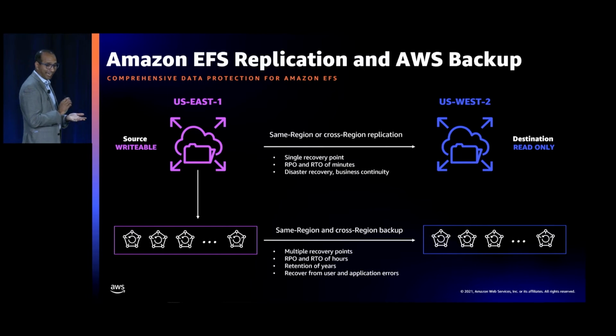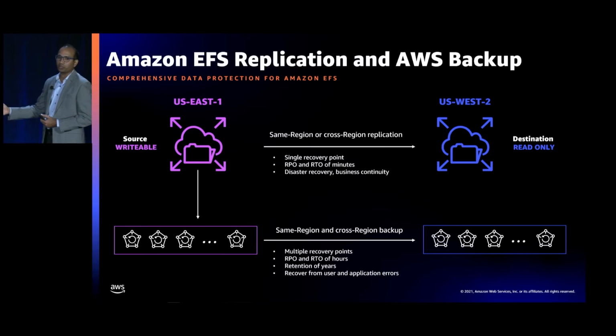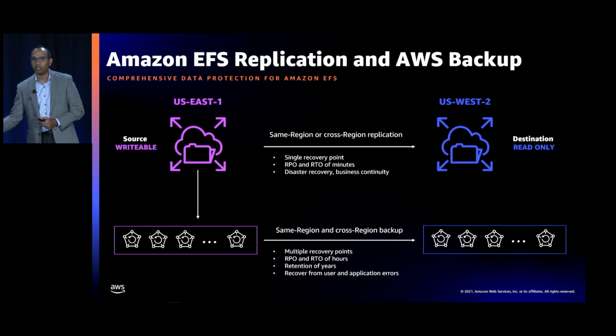Now, on the other hand, with AWS Backup, you can configure both same-region and cross-region backups. And you're able to configure multiple recovery points. You can take daily backups. You can actually also take hourly backups. That's RPO of hours. You can take hourly backups with AWS Backup, and you can retain them for months and years. So you have multiple recovery points. You're able to retain them for longer term.